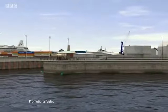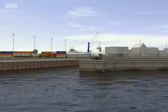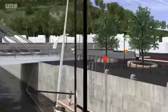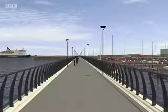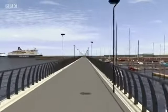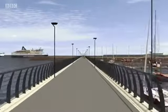The sand would be used to fill in areas of the current western docks to create more space to handle cargo. As the Harbour Board's own animations show, there'll also be a transformed waterfront with a new marina, which it hopes will attract a host of shops, bars, cafes and restaurants. And they say 99.7% of the Goodwins will remain untouched.